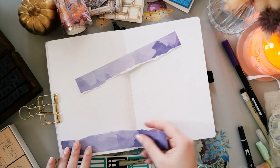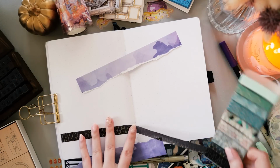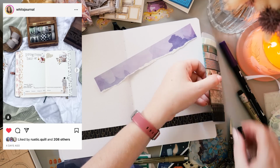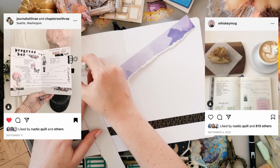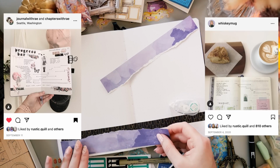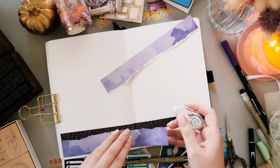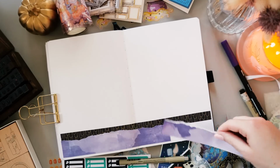This next page is called a progress bar, and this is not my original idea. I saw this recently on Instagram on a post from Wit's Journal, Whitney, and she mentioned in her caption that she was inspired by Journal with Ray and also Whiskey Mug. So this is something that has kind of disseminated through the reading journal community, I think, but I thought it was a really cool way to keep a timeline of the books that you read throughout the month. You'll see as it comes together, and also from the pictures that I popped up when I mentioned those creators.